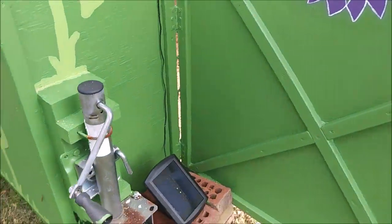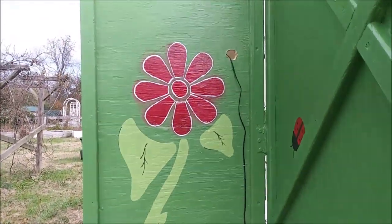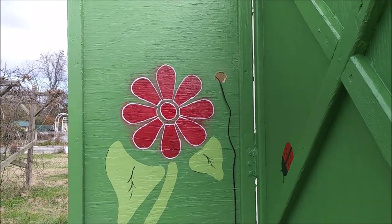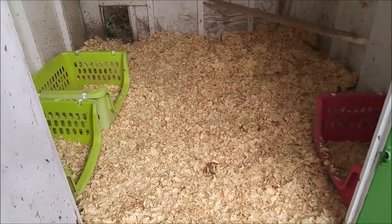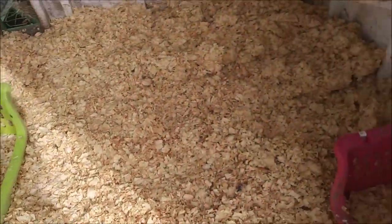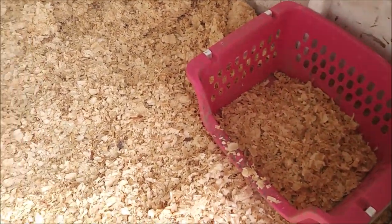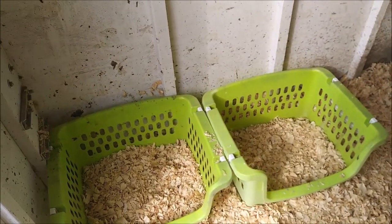And I put in a solar light. And, well, I still have to fill that hole in, but I put in some lighting, and I put in some bedding. There's some nice fresh bedding and a couple of boxes for them to get down in, and they'll be laying eggs before way too long.